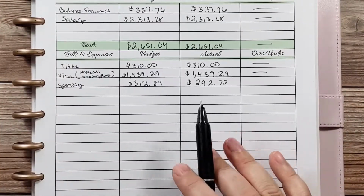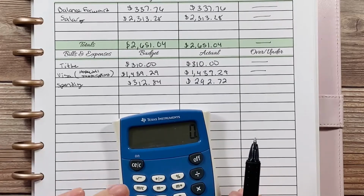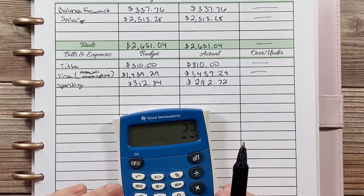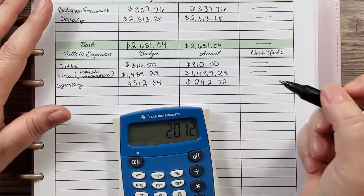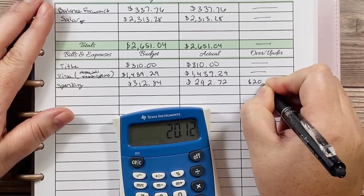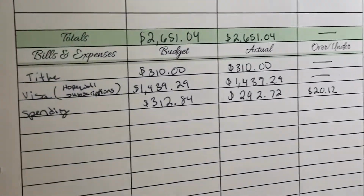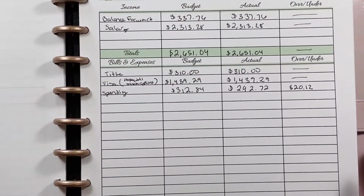And I'm going to actually take these two numbers and just kind of do the math right here. So the $312.84 minus the $292.72, and that gives me $20.12 that I did not spend. And that's it. So that closes out paycheck 3.